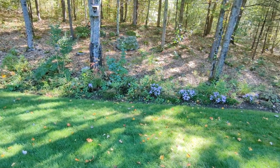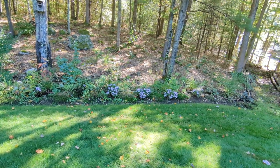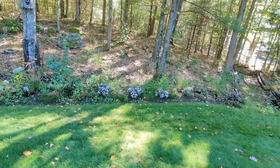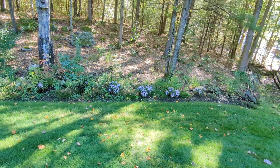Look how pretty these aster are. They are a perennial here in our zone, and they just provide such a nice pop of color. I really like this color of aster, and I plan on dividing and moving this around in other areas of my yard.